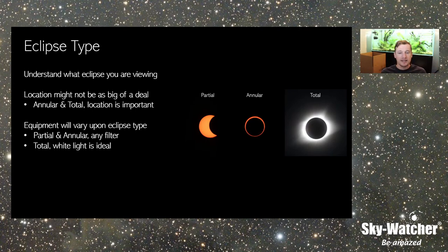For total eclipses, it's basically a partial eclipse all the way up till you get to totality. And then during totality, when the sun is blocked, you don't need the filters, just for that very brief amount of time. There's no filter needed if you're in totality.